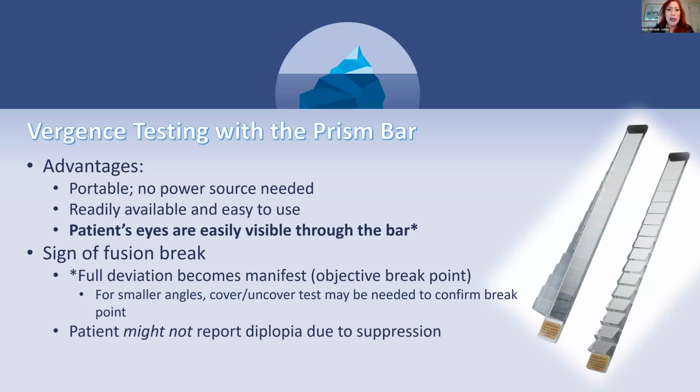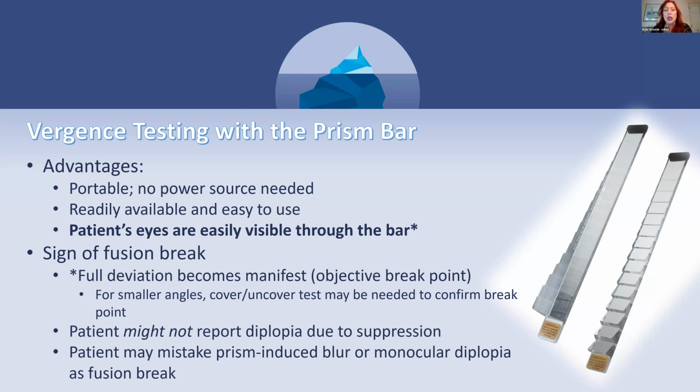But remember that our patients might not be reporting diplopia because they have suppression. It's also possible, I've had some patients mistake the prism-induced blur for diplopia, or the monocular diplopia that they're getting from the prism optics, and they interpret that as the fusion break. So when they report that to me, I still ask for it. They report it to me and I look to see whether or not their deviation is manifest.